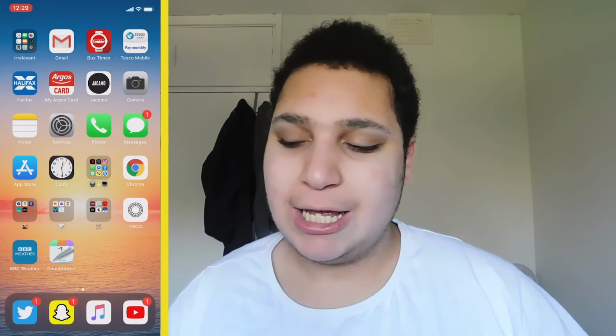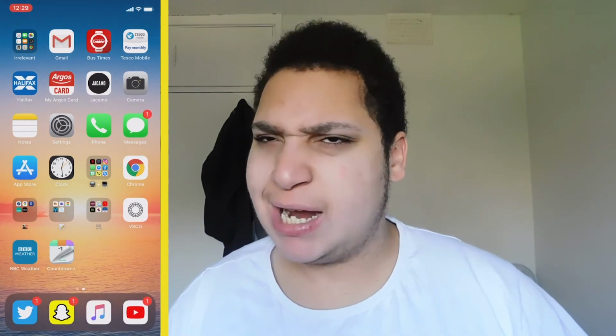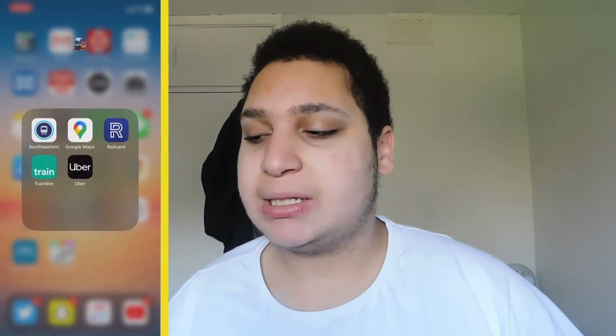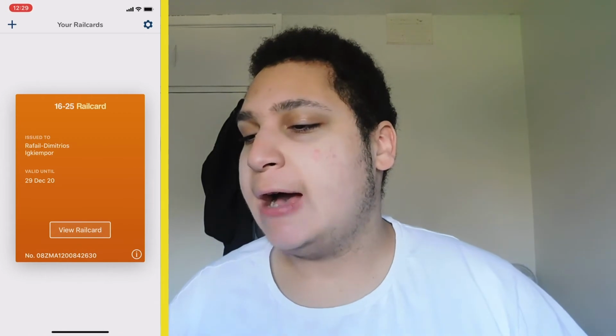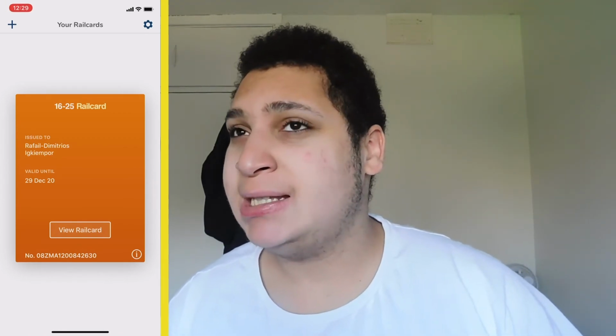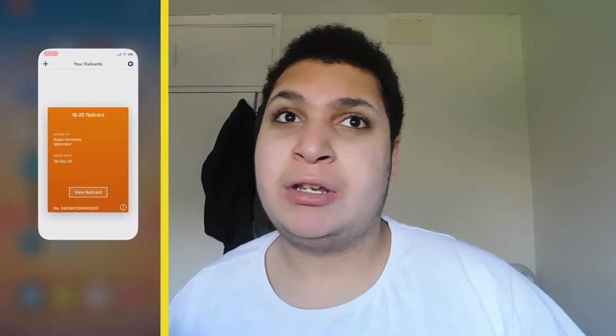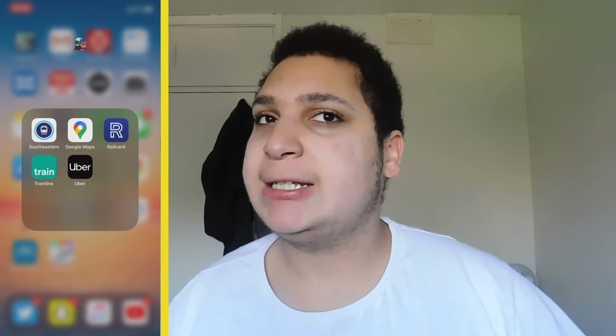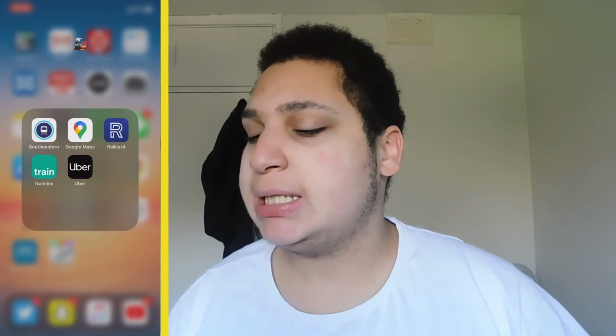Next, I have Google Chrome. That is my main browser of choice. Then the next one is Train, which is basically travel apps. So I have Southeastern, Google Maps, Railcard. This is where I install my 16-25 Railcard, and what that Railcard does is it gives me a third off all train journeys in the UK. So if I do need to get on a train to somewhere, I have that Railcard with me. Trainline to book really decent train tickets, and Uber. Everyone knows what Uber is.